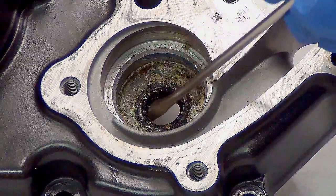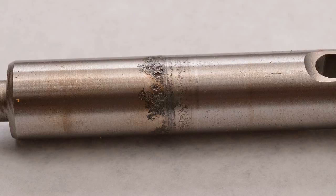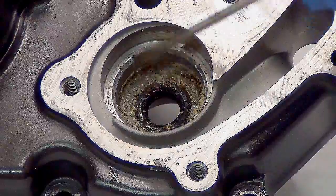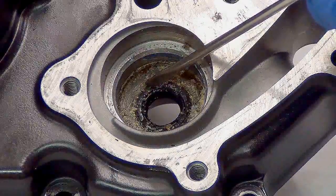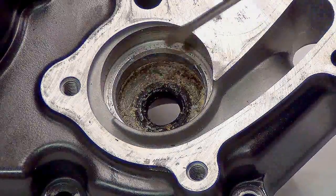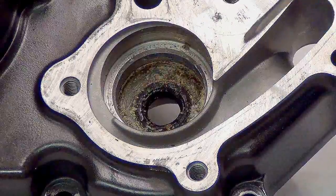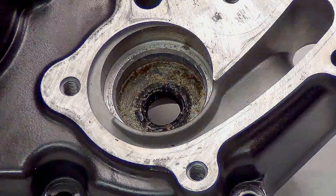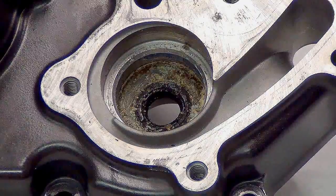So if we were to replace all these parts and put the same impeller shaft in with those pits, it'd prematurely wear your new seal and you'd have to go back in and redo the work you've already done. This is why you should not ignore your periodic maintenance chart, and you should change your coolant at the indicated time. So, long story short, don't ignore your cooling system. Don't ignore your periodic maintenance chart.